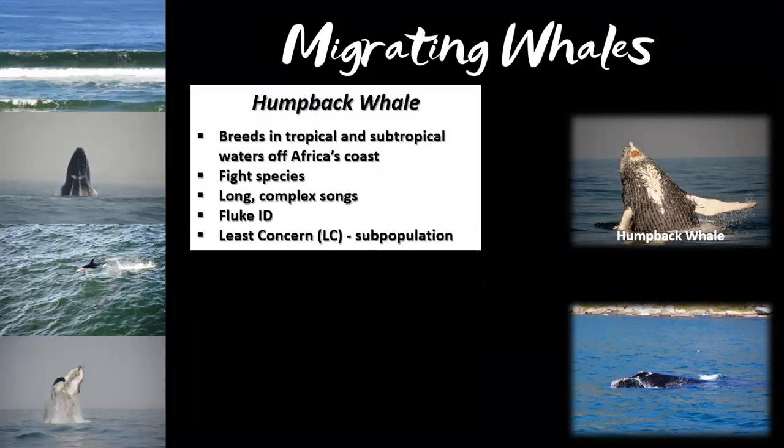up to 20 minutes. Photo identification can be done by comparing the unique black and white pigmentation pattern and scarring on the underside of the flukes, as well as looking at the serrations on their trailing edge. The shape, size, and scarring of the dorsal fin is also an extensively used form of ID. While globally humpback whales are listed as least concern, there is an endangered population in the Arabian Sea.